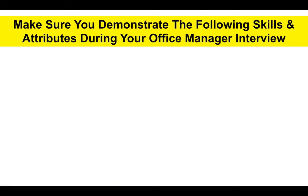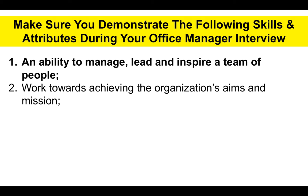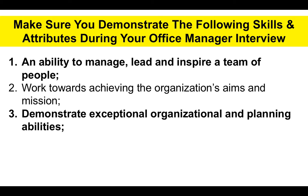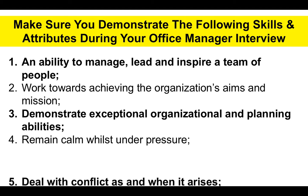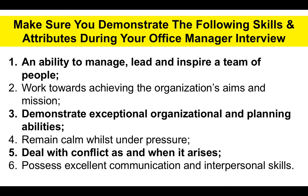Now, what we need to do, so that you pass your office manager interview, is make sure that you demonstrate the following key skills, qualities and attributes during the actual interview itself. So we need to make sure you demonstrate an ability to manage, lead and inspire a team of people. That's part of the role of an office manager. You also have to demonstrate your ability to work towards achieving the organisation's aims and their mission. Also demonstrate exceptional organisational and planning abilities, be able to remain calm whilst under pressure, and also deal with conflict as and when it arises, because it certainly will do, but also possess excellent communication and interpersonal skills.